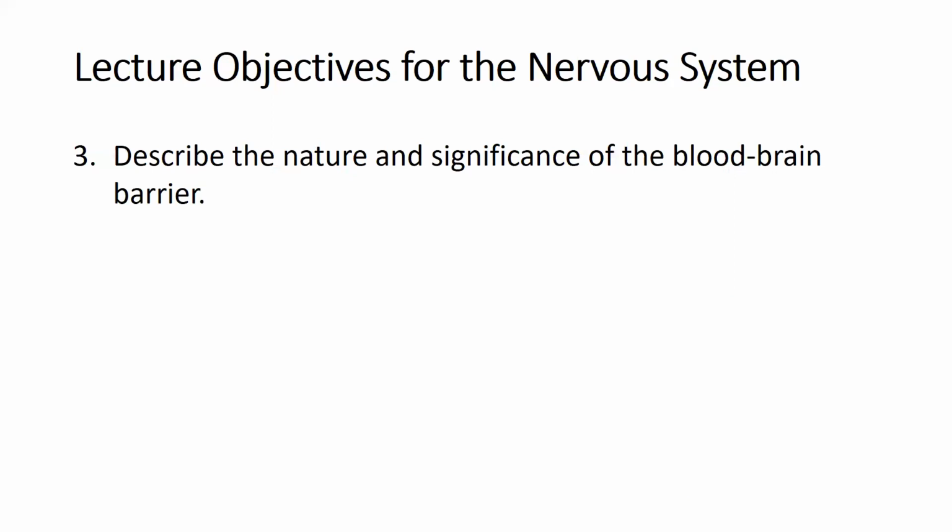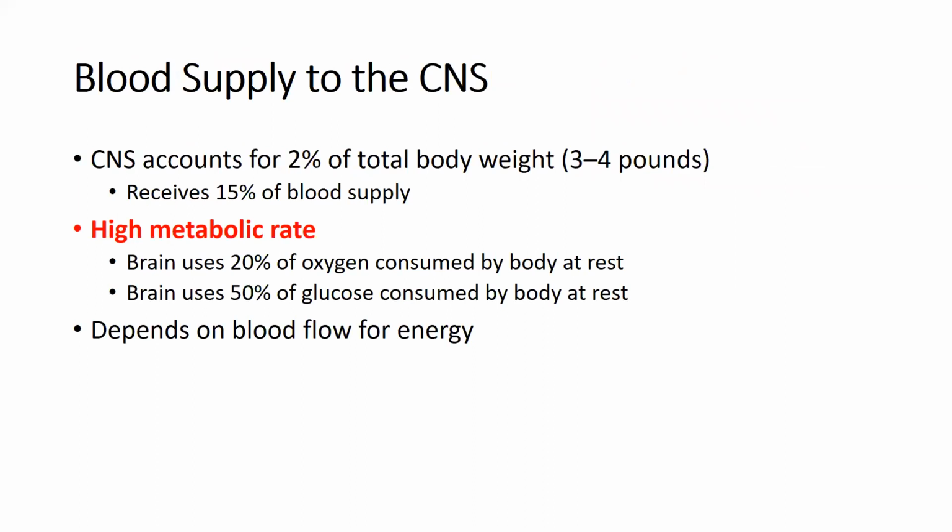Our third objective here is to describe the nature and significance of the blood-brain barrier. Here, when we speak about the blood-brain barrier, it's important to understand that this is a very important structure in maintaining the integrity of the nervous tissue. You don't want everything that's in your blood to be exposed to your brain tissue.